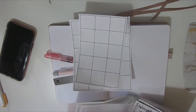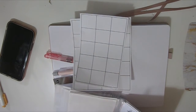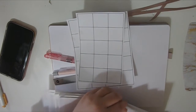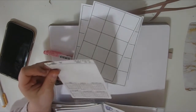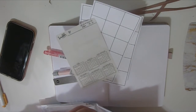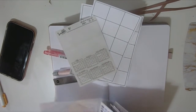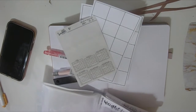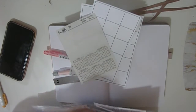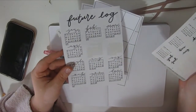Let's see. Where is... Some. I don't know what I'll use and what I won't. I have these calendars from Scribble Stickers Co. Sorry, I have these tab stickers that I love. I use them all throughout the other planner too. I think they're in this section. I'll pull this. I don't know if I'll use it or not. This is technically a future log. I didn't use it as a future log though.